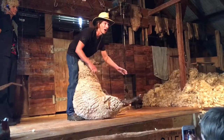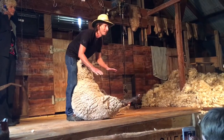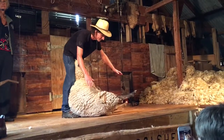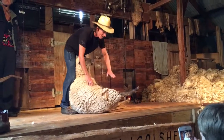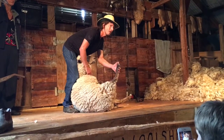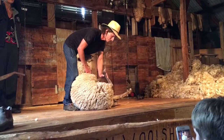So I'm going to be shearing her. Hopefully she doesn't kick too much for me. We've just brought her off the paddock. She hasn't had the night in the shed, but she should sit pretty nicely as long as I'm comfortable with her. You have to be very careful they don't kick you in the face. These hooves are quite sharp, especially when they're kicking at full speed.